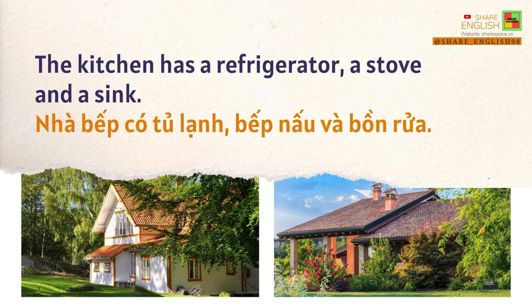The kitchen has a refrigerator, a stove and a sink.